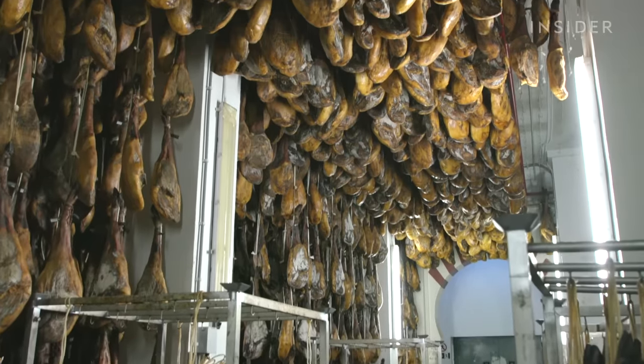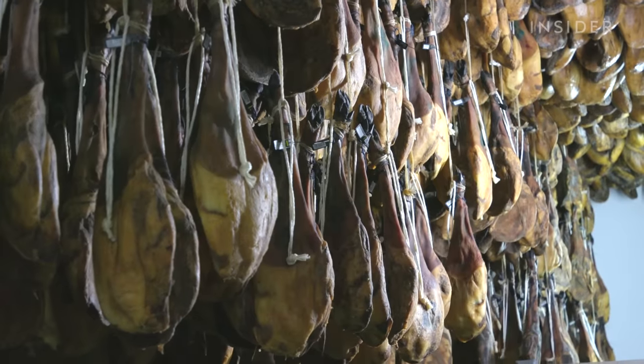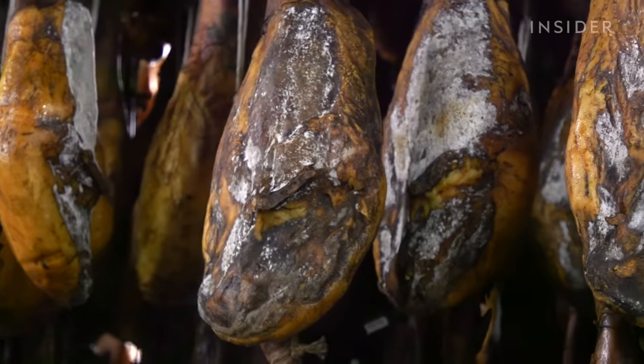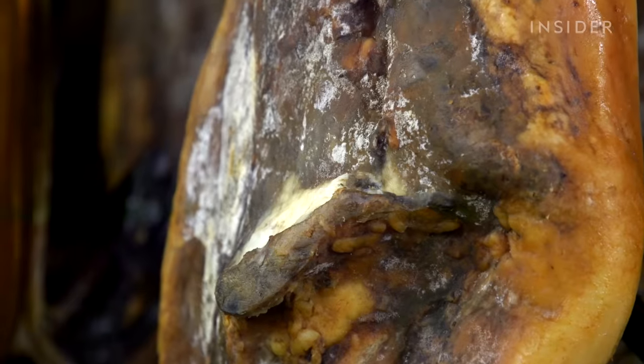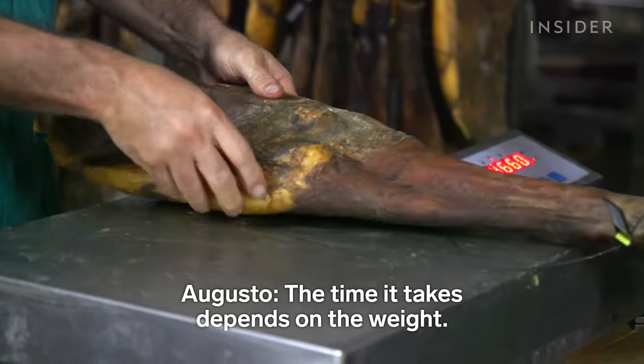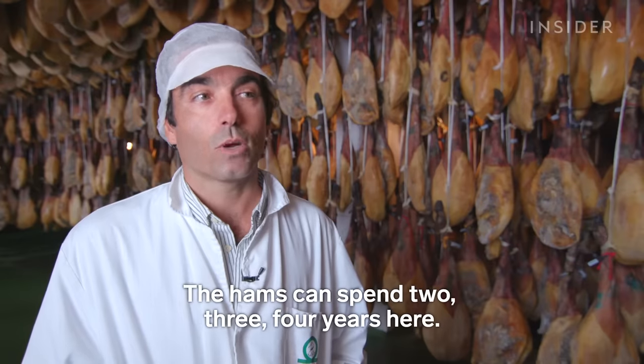The final stage of curing, and also the longest, is the one in cellars. On average, an Iberian ham needs a couple of years to reach its peak flavor, but some legs can cure for much longer.